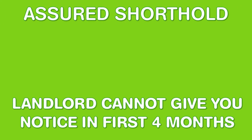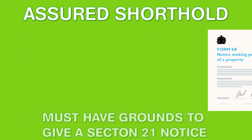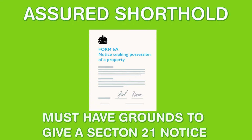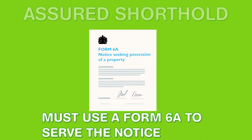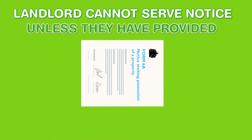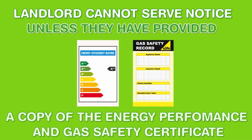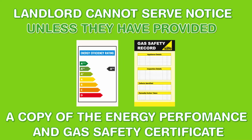If renting from a private landlord, you will usually have an assured shorthold. This means the landlord cannot give you notice within the first 4 months of your tenancy, and if they do, they must have grounds to give you a Section 21 notice and use a Form 6A to serve the notice. A landlord cannot serve you a notice unless they have previously provided you with a copy of the Energy Performance Certificate and Gas Safety Certificate for the property in question.